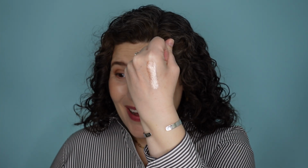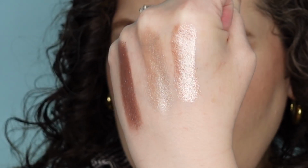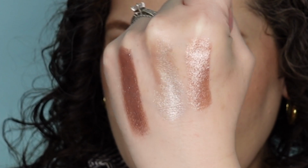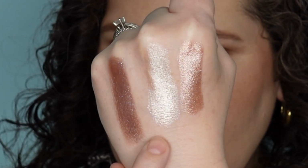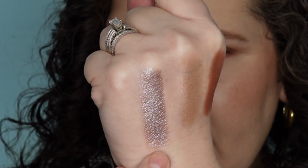Oh my goodness. I'm just gonna swatch these first. Oh my goodness. Oh my god. What? These are the shades I got. Look how metallic these are. These are insane. This one here is called Showtime. This is Literally, and this is Eureka.